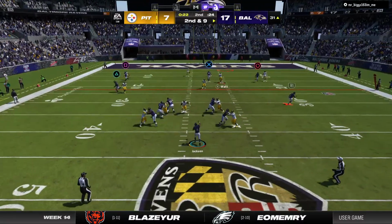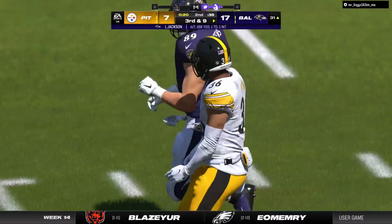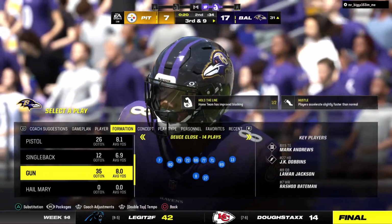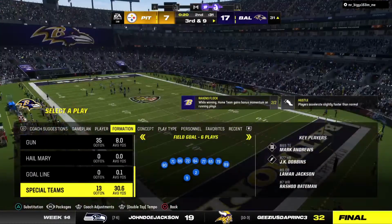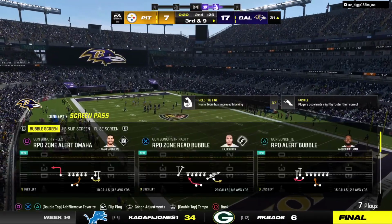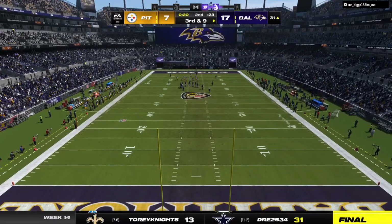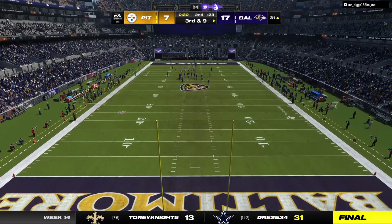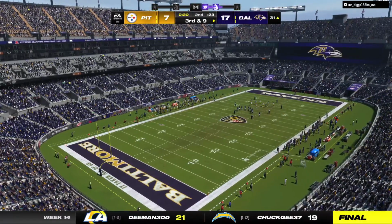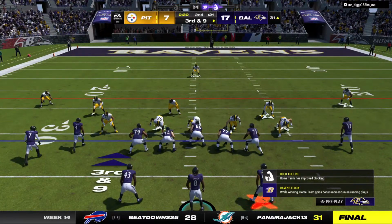Now it's Jackson. And he knocks the ball away, and it falls incomplete. They decided the opportunity was there and launched a deep ball, but he was unable to get away from the defender, couldn't create space, couldn't uncover at the end of the route, and that one winds up incomplete. They got to get to the 23 here on third.